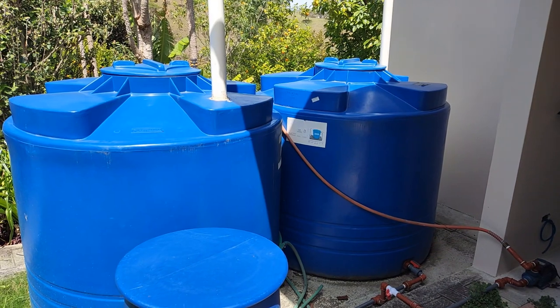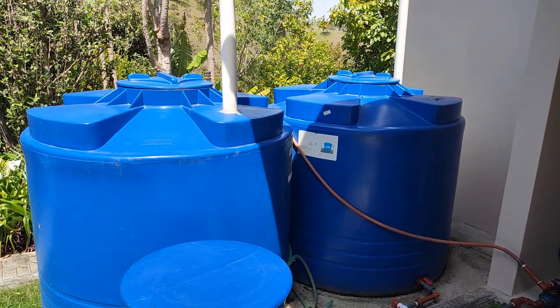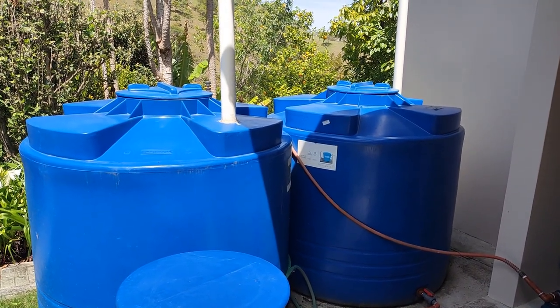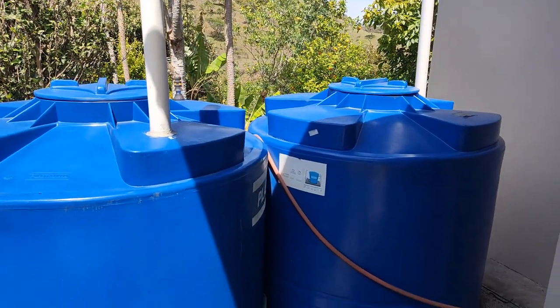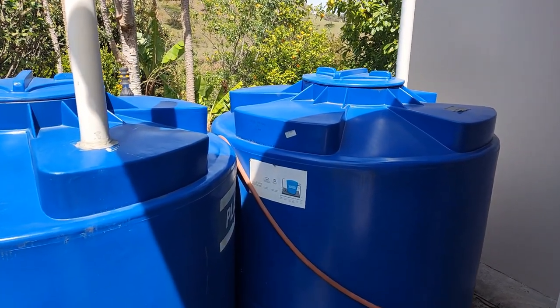Okay, as I mentioned, we need to have at least two sources. So we have the one source I just showed you, which comes from the Podocarpus Park, that we pay for that water. And we also have rainwater collection that we do. These are 2,500 liter tanks, and I've got eight of these on the property. So we collect rainwater from our roof.